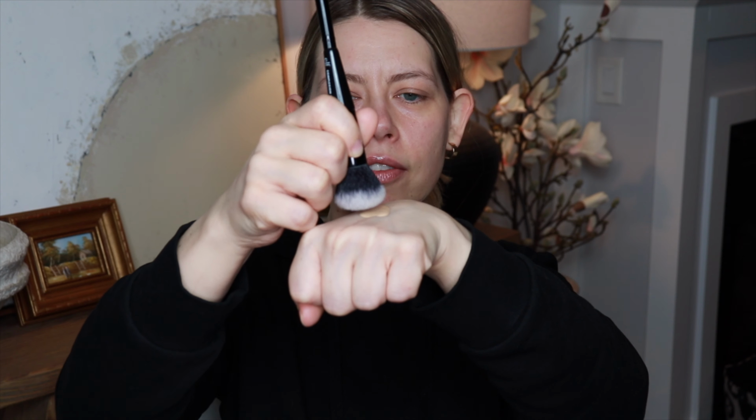I also think this kind of helps set as you go along, right? But I don't like to go in with just a dry sponge. For some reason, this just gives me the slick that I like. So I'm going to very, very lightly dab the bristles of the brush and tap it off, so I have a light coating on the tip of my brush.